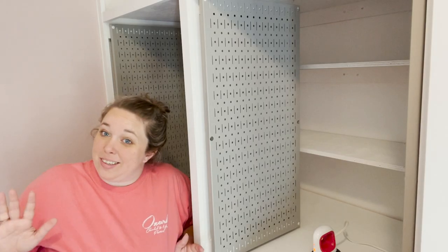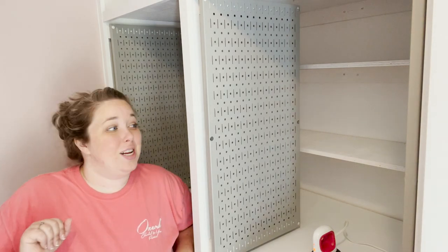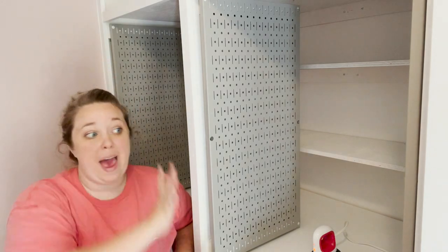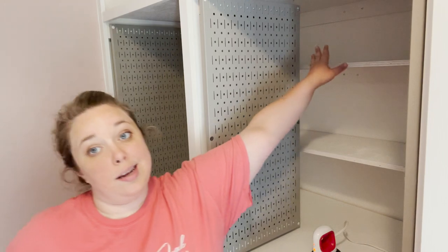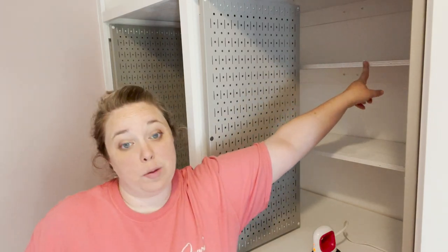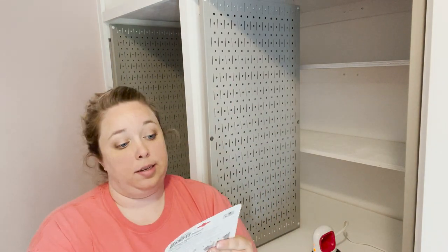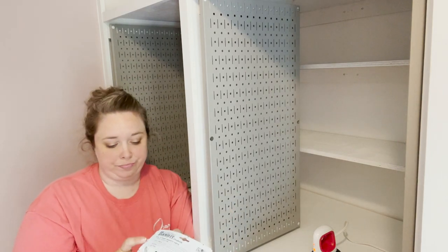All right, y'all, we are literally on the last step of the project. I'm so excited. So we have caulked, painted, everything is done except for these inside edge pieces here, which are still just the edges of the plywood. So I picked up a bit of band tape. I don't know the official name. This says it's veneer edging.